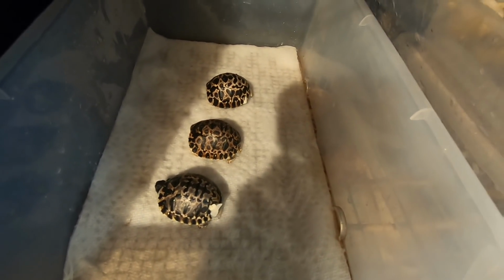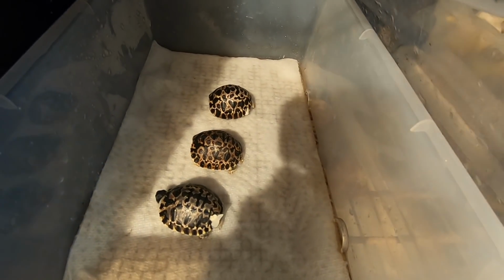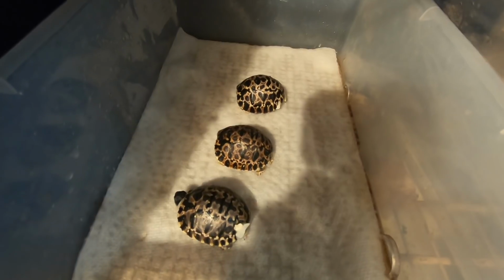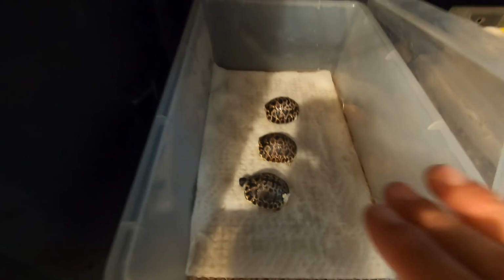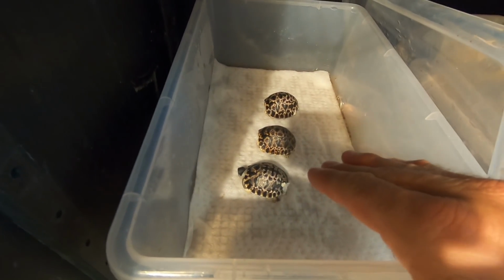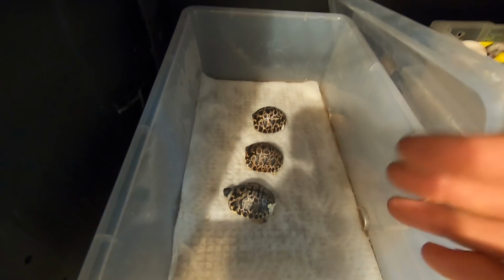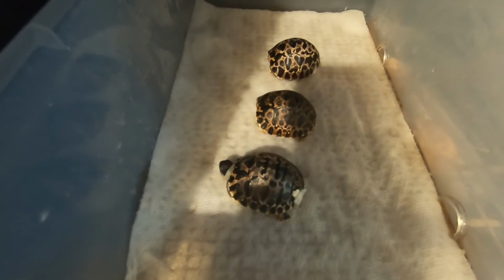Unfortunately, Madagascar is not exactly the most politically stable place, so laws change there often, and no one's really enforcing those laws. So that's why these babies are really great to have here in the United States, because this is an animal that's well represented here in the US.